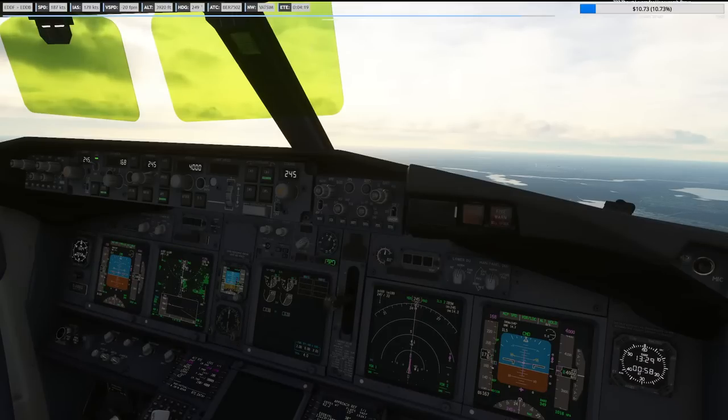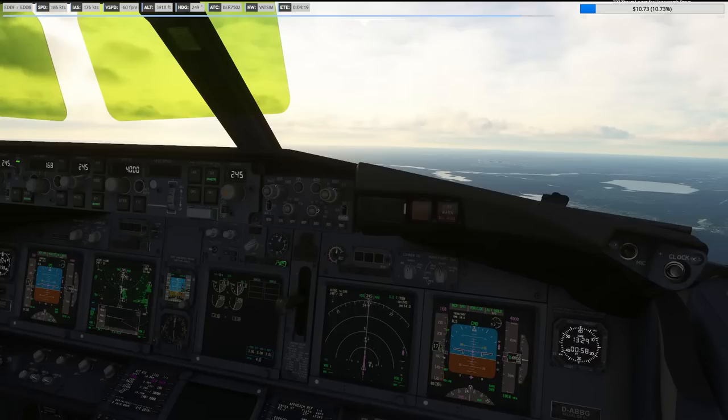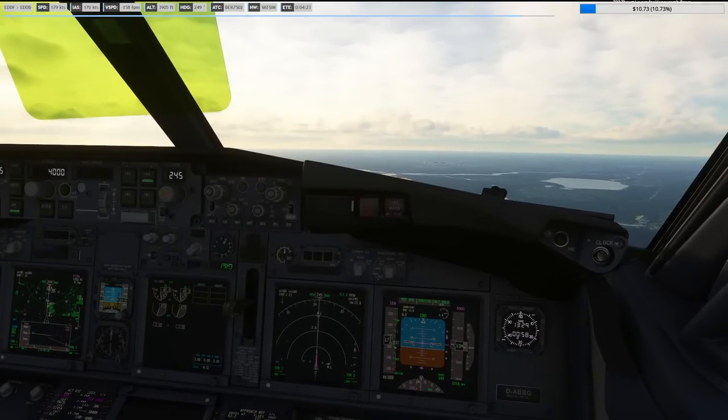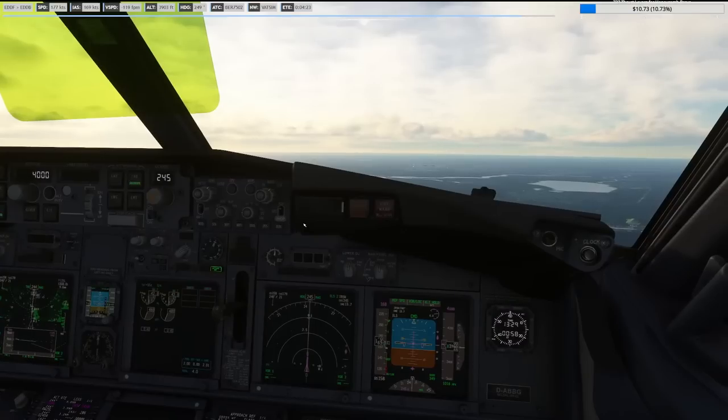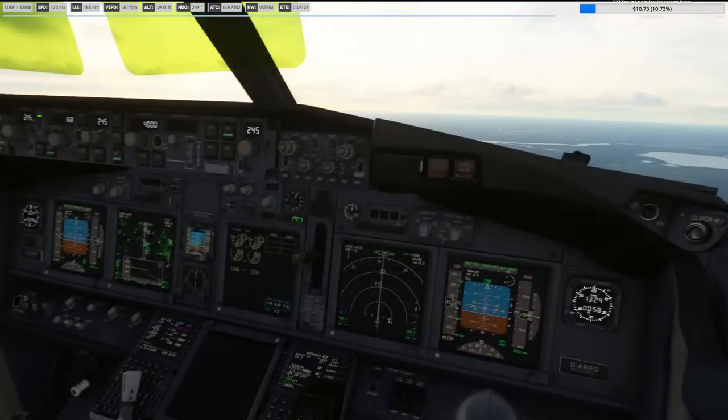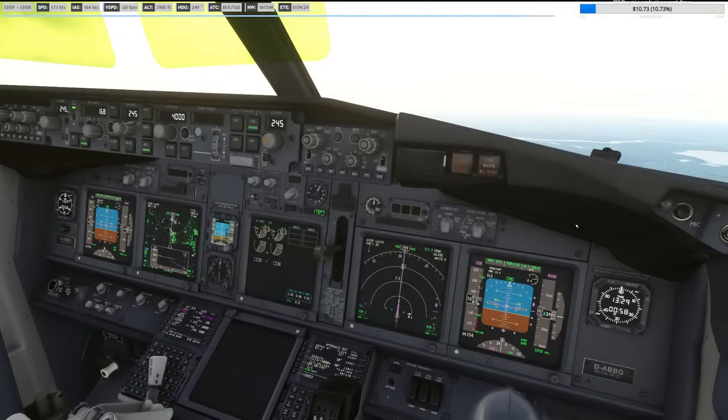Abilene 7502, any chance we can make that 168? Question, Abilene 7502, say again. Any chance we can make that 168 knots? Abilene 7502, 160 would be better for the sequence, so if able, maintain 160 to the format.